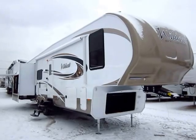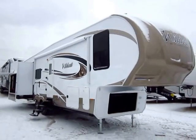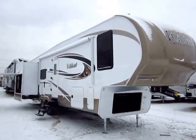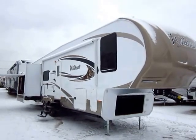317RL Wildcat here at Haylett RV of Coldwater, Michigan. I'm sure you've noticed it is a bit of an inclement day. We've been referring to this as the Snow Kitty that came in this morning instead of Wildcat.